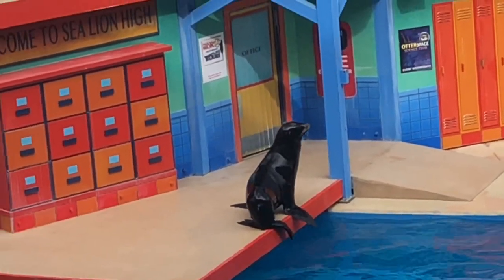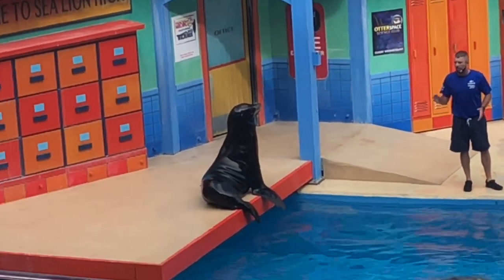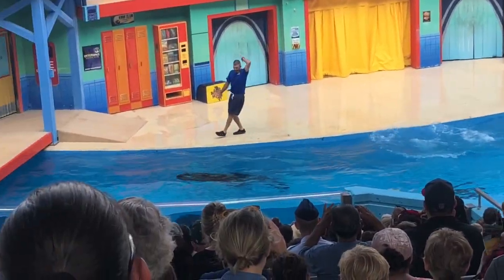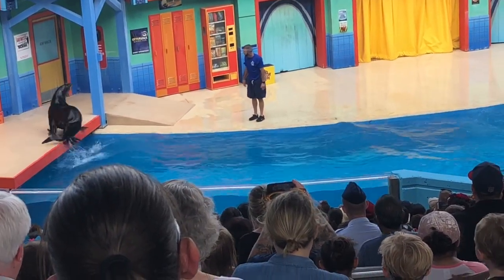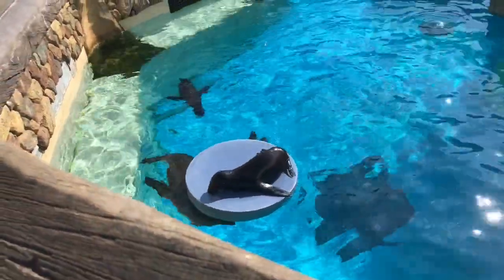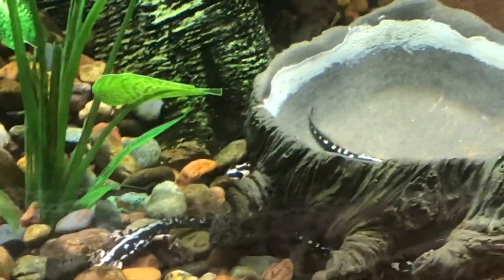They have their classic show. They do the shows really well. They had this sea lion show, and they were talking about different aspects about how they train the seals and everything. And then right next to it, there's actually a viewing area where you can actually watch the seals. And then when I went, they had baby seals there too, so that was pretty nice.